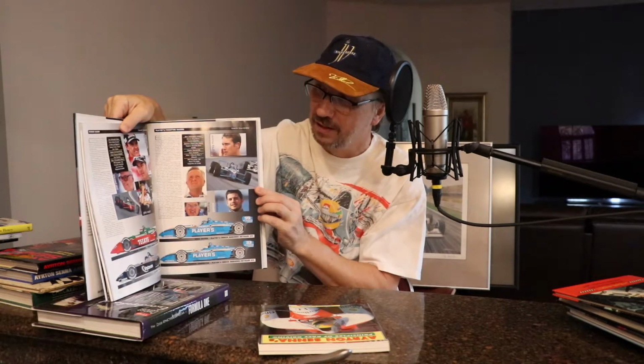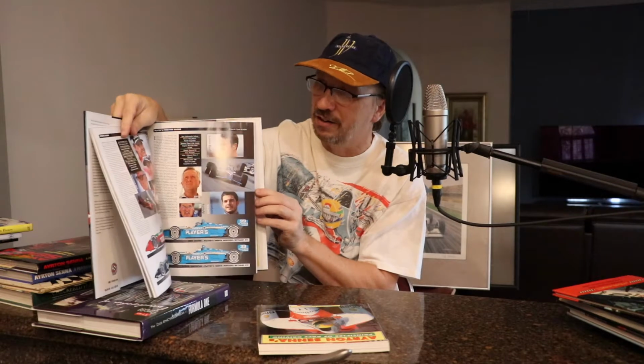Here is the CART Official Champ Car Yearbook from '99 to 2000. It's got every single detail you'd ever want from the '99 to 2000 FedEx Championship Series, or CART, however you want to call it. Of course they have them for each year back in the '90s. I'm not sure when they stopped making these, but if you're a fan of that series and that era, do yourself a favor and try to find some of these yearbooks, because they are a perfect way to capture that whole era. And then last, I'm saving my favorite for last.